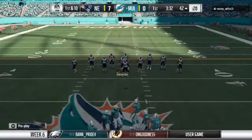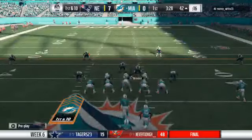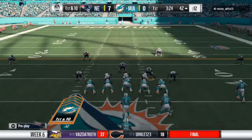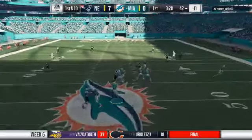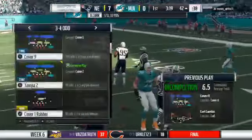Counting down toward the midway point in quarter one. Watch left, watch left, watch left. Throwing on first down is Carr. And the tip there altered the ball flight, and it falls incomplete.